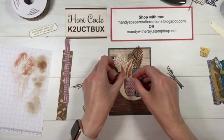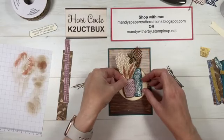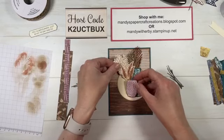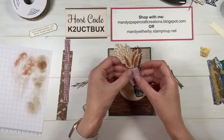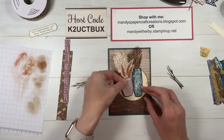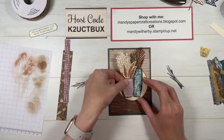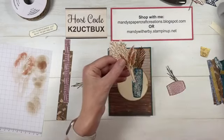So let's just see. Do I mount everything up, or do I just mount up the pot itself? I think I need to mount the whole thing, don't I? What do you reckon? Mount the whole thing up? Oh, it won't be sitting that high. That's just because of the way I'm holding it. But yeah, let's do that.